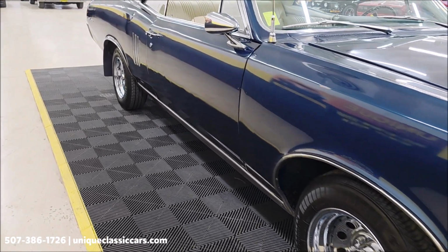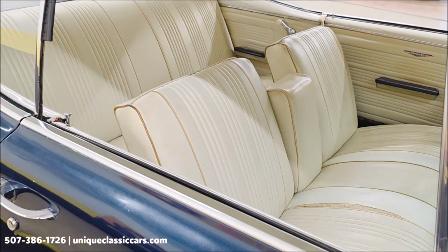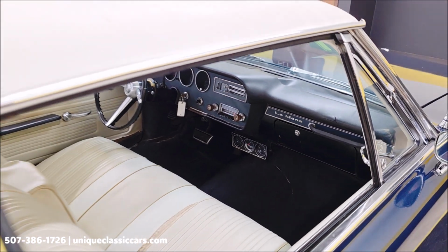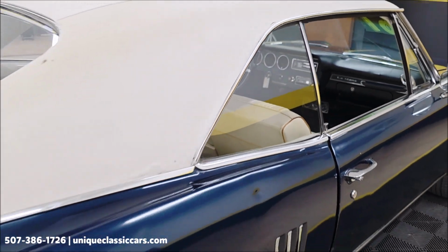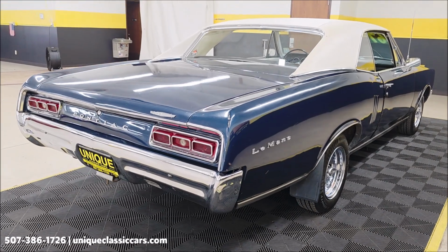Has had a repaint to this kind of dark blue. Original color of the interior is parchment, so vinyl bench seat. We'll get around to the driver's side, start it up, let you hear it run. Ivory or white vinyl top. Tech also noted that passenger rear window is inoperative. I believe it was a regulator that it will need. So like I said, it's one of those cars, drive it the way it is or take it to the next level.